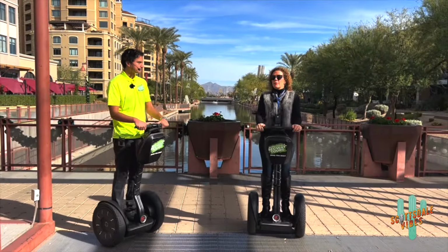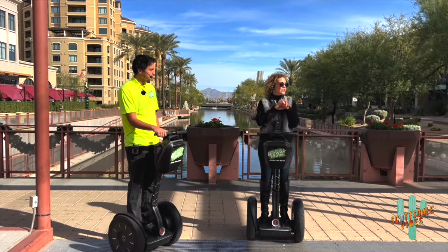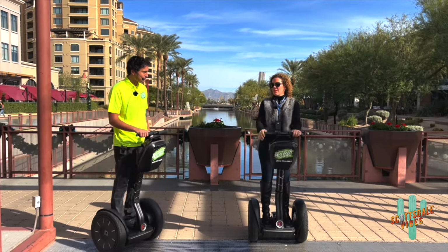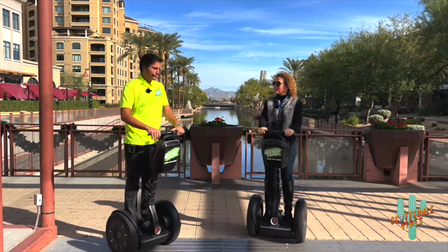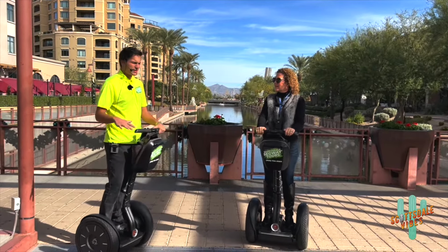Tyler, we are here at one of the most famous spots in Scottsdale, the Scottsdale waterfront. This bridge is so famous. It can be so packed at night. It is a gorgeous day here in Scottsdale. Tell me something about this place. Absolutely. One of the most beautiful stops on the tour, as you can see here. This is the Scottsdale Waterfront District.